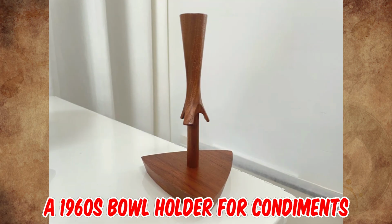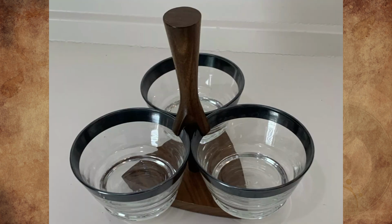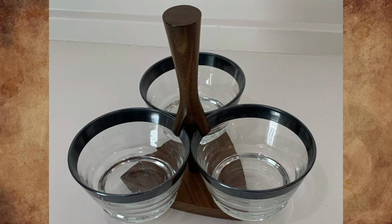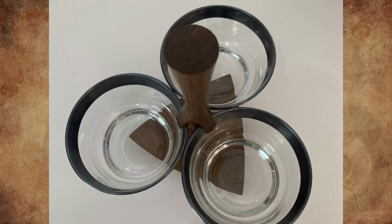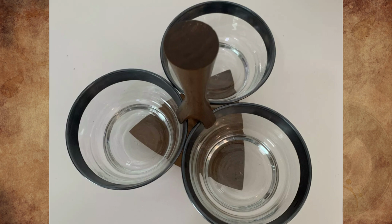It's a 1960s bowl holder for condiments. You seem to be missing the bowls or jars of the correct height. The projections would fit over the lips of the bowls so you can carry them. The bottoms of the bowls would ride on the top of the bowed out section of the triangle.